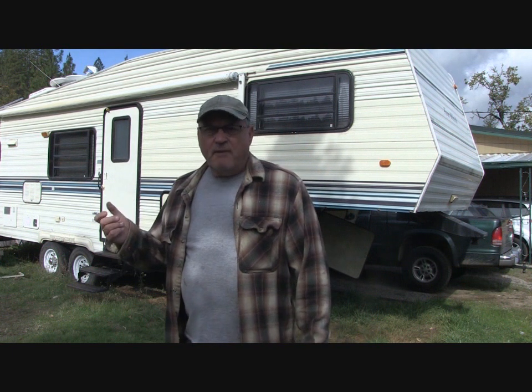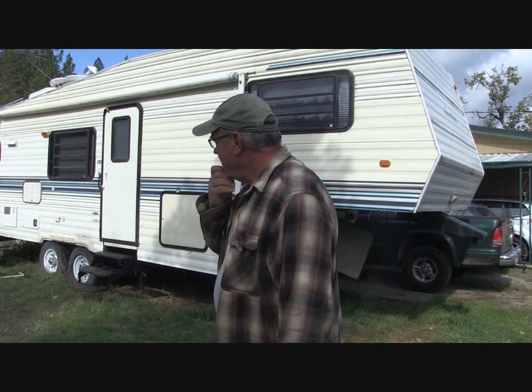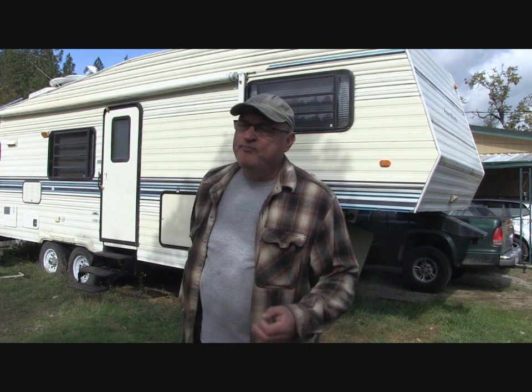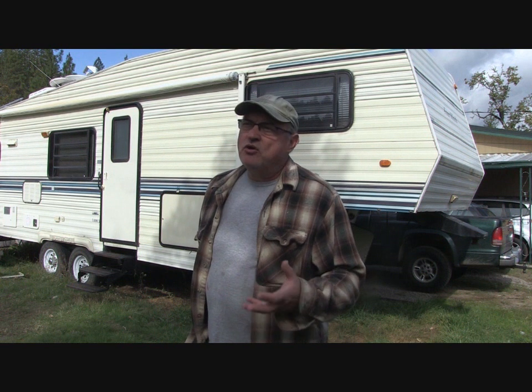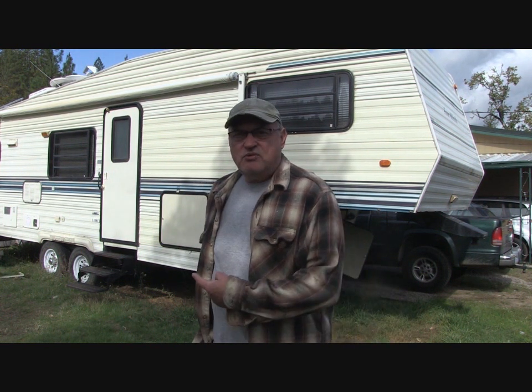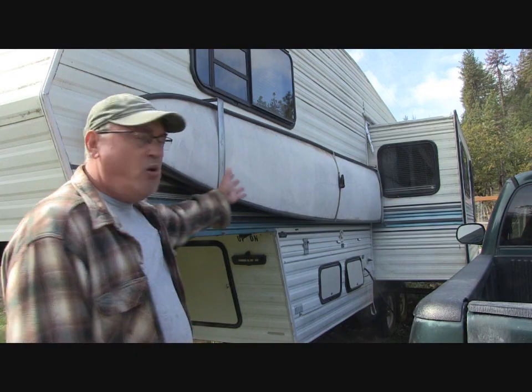I needed to do some repairs, but I brought it over here because I was thinking, I would like a better, shorter RV to go camping with. And this would suit me really good. This thing even comes with this porta boat.